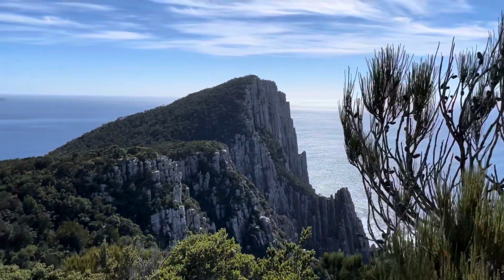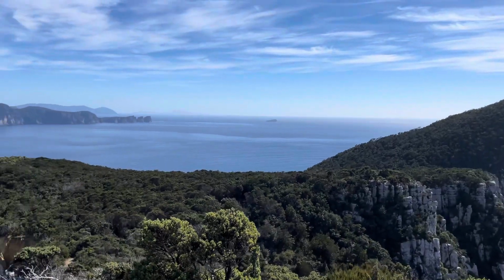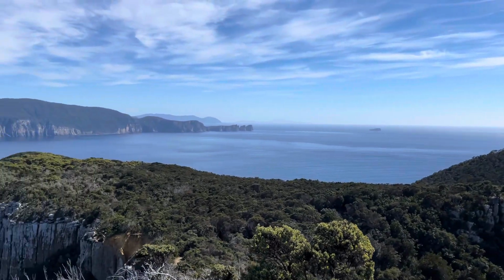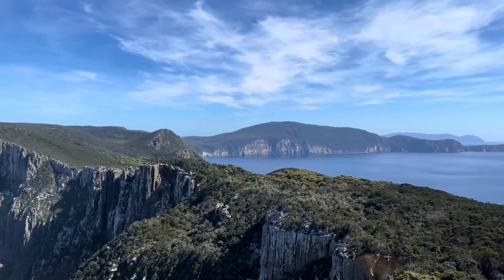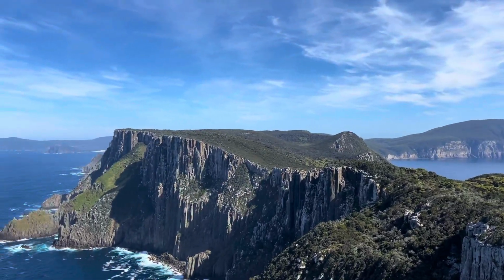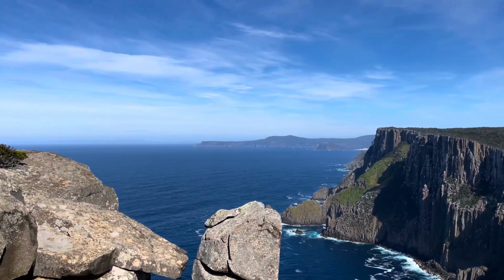Cape Pillar, high sea cliff in the southern hemisphere. In the distance there, that's Cape Hauy with the totem pole and the candlestick. And that's where I've been camping, way back there. And off down in the distance, the third Cape. That's Cape Rowell.